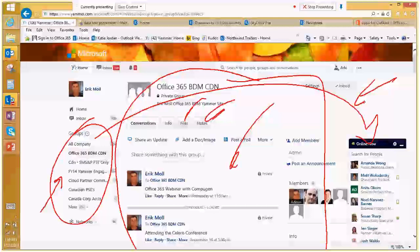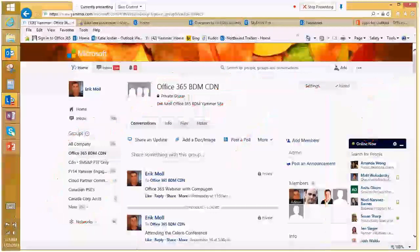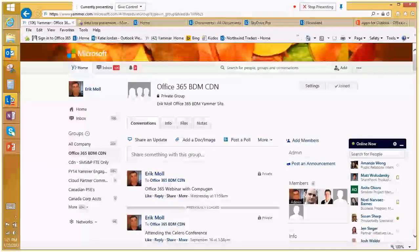So that was a very high-level overview of the different components and capabilities around Office 365 with Exchange Online, unlimited storage over unlimited time with advanced archiving, with Lync in terms of the web conferencing.